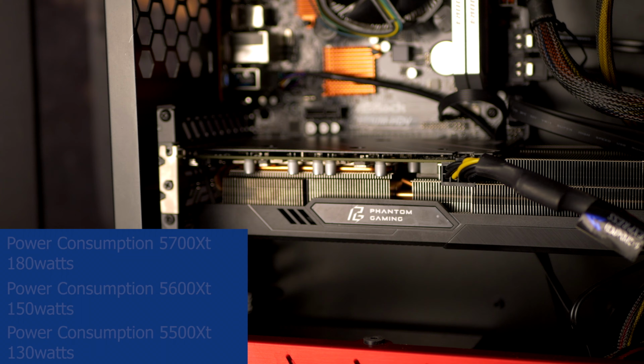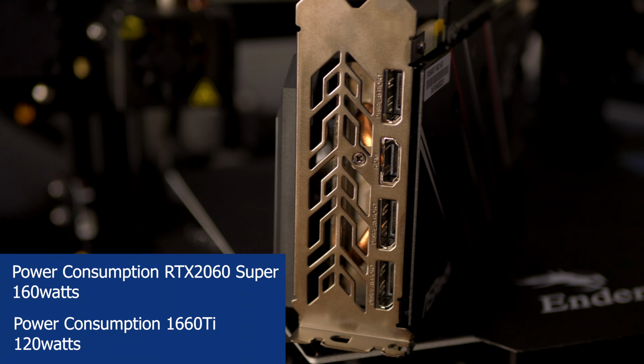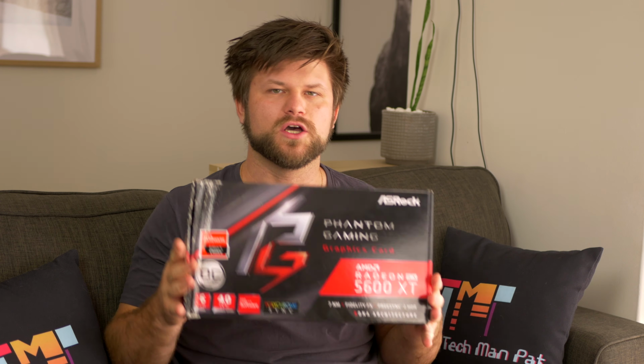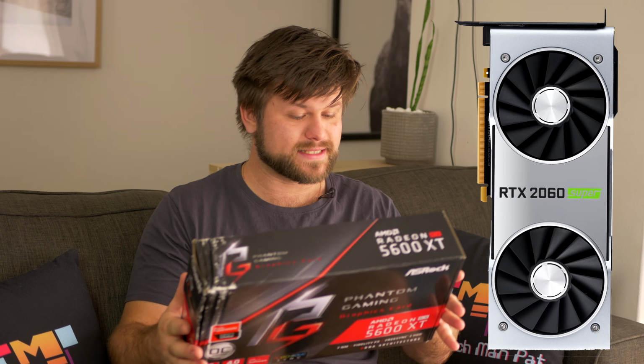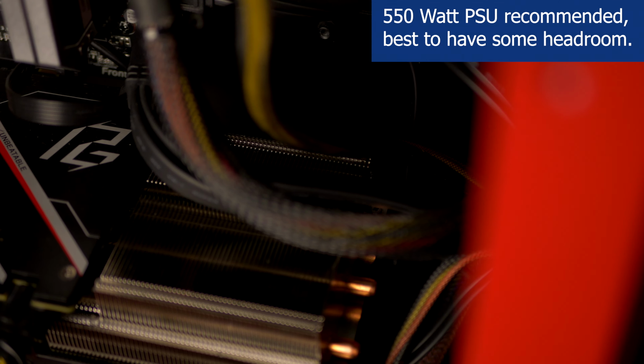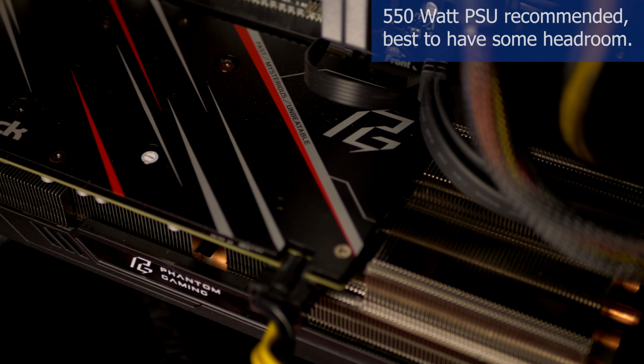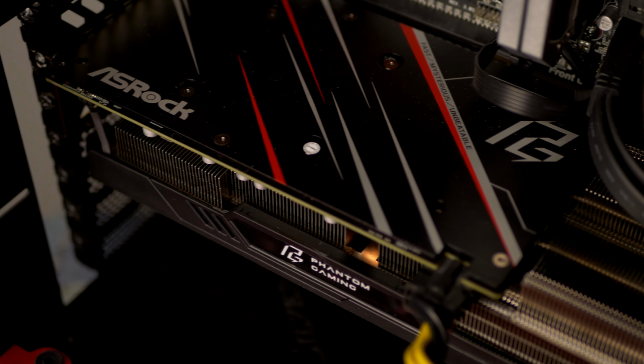Now on the Nvidia side, the GTX 6600 Ti is listed at 120 watts, and the RTX 2060 Super is at 160 watts. The 5600 XT fits right in between the 6600 Ti and the 2060 Super, but much closer to the 2060 Super. Now on the box it says 450 watts or greater. At 550 watts you'll be able to run this and overclock it, so I suggest a little bit higher than the manufacturing spec. But also remember, a high quality PSU is much better at keeping your power consumption low because it also is more efficient.